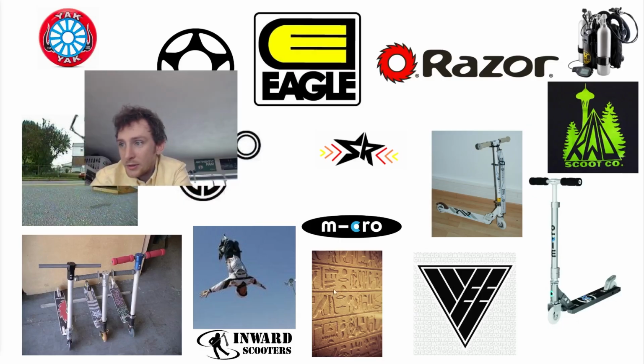Here's some hieroglyphics. This is close to what people were writing with pre-2009. It's slightly different though. We got Micro, Scooter Resource. The Scooter Resource forums was one of the big, that's kind of where the scooter community was pre-2009. We have the forums archived. You can go take a look at them.